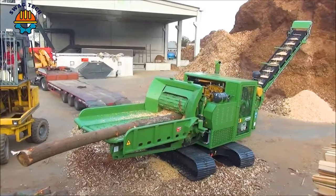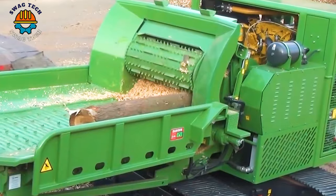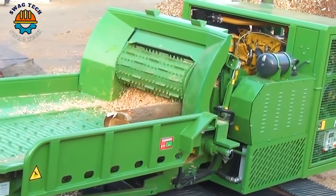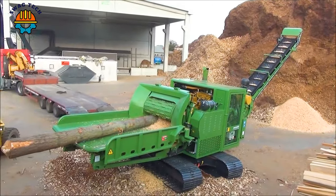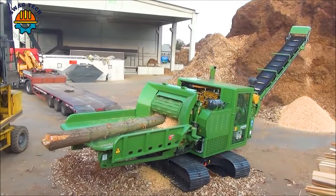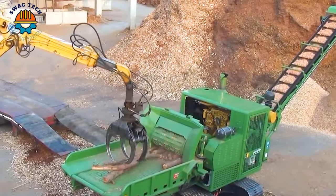With its excellent ability to process hardwood logs, the Pezzolato PTH-1200-660M drum chipper plays an important role in biomass production and forestry operations, ensuring sustainable resource use while maximizing efficiency.